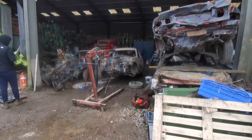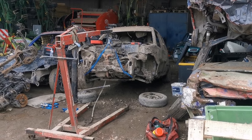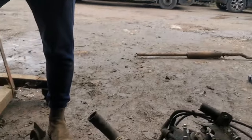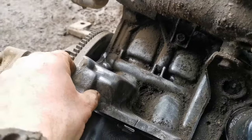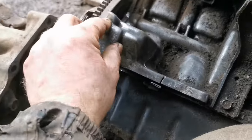So yeah, let's see how we get on. But engine box out hopefully today and see if we can get it back in as well. Gearbox off. Clutch doesn't look very well, but more importantly, small technical problem, which may explain why we were struggling for gears.